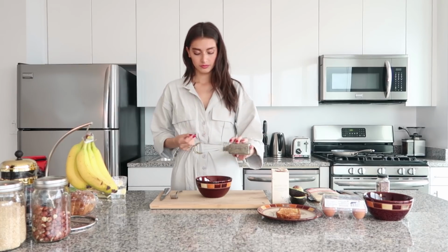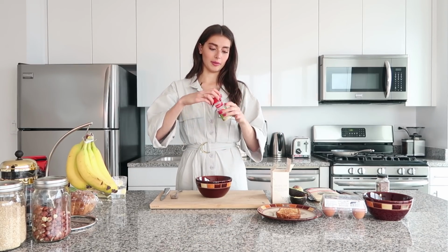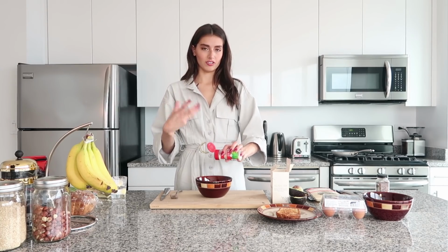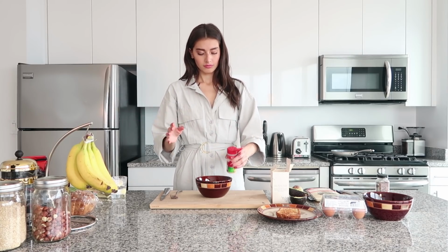I'm going to put in a little bit of black pepper, little sea salt, and I like to put minced onions in my eggs. It's something that my dad started doing a little while ago, and for whatever reason, I just really, really liked it. So I like to stick a bunch of those in there. It doesn't make it taste oniony, it just kind of gives it a more robust flavor.